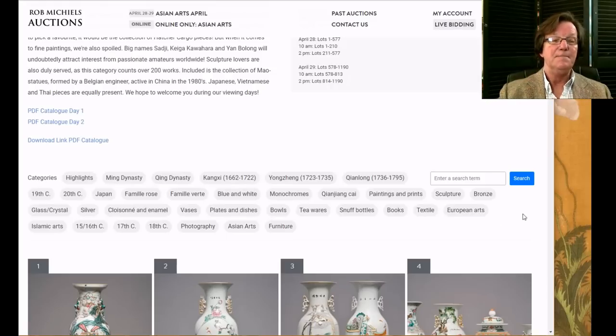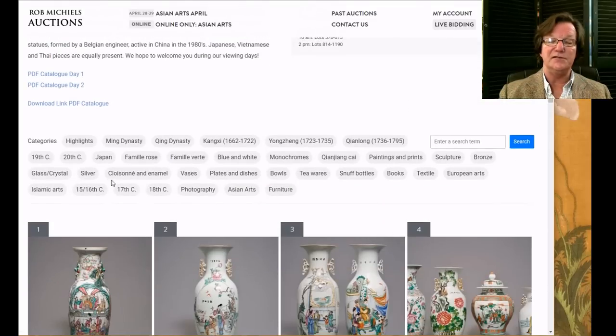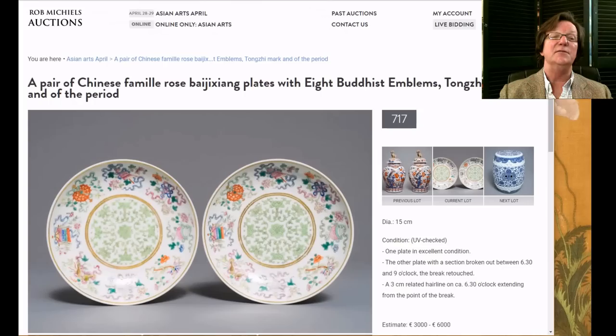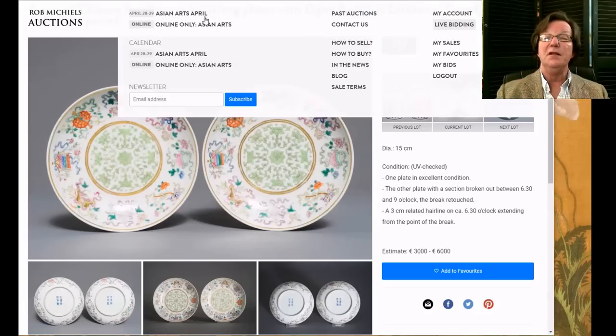One of the things he does that's terrific is that, as I said, there are 1,190 lots in this sale, and it's 50 pages, and nobody wants to search through 50 pages all the time. So he gives you the option up here. You can look at some highlights in the sale. You can look at just the Ming and transitional pieces in the sale, of which there is a lot. The Qing Dynasty in general, Kangxi pieces only, Yongzheng pieces only, Qianlong pieces only. There's some Japanese things we're going to take a look at, paintings, and so forth. So it segregates everything for you so you can look quickly, find what you want, and when you find something you want, it's very easy to add to your list of things you're interested in. For example, if you're interested in this pair of Tongzhi market period dishes, you just look at it and you click Add to Favorites, and it puts it on your account for you. So you can come back to it quickly. You don't have to go digging around for it again. Very, very easy.